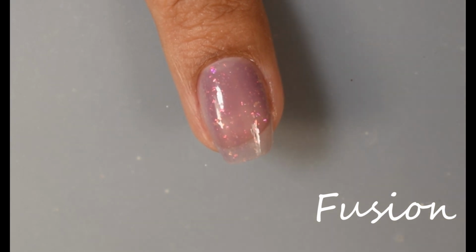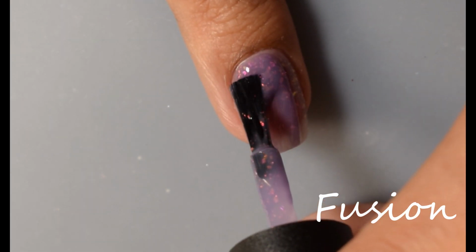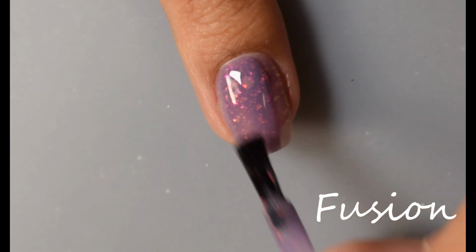So personally, I took it up to 2 coats. I thought it looked just fine, just like that. In brighter lighting, yes, I could see a touch of my free edge, but I thought it was just perfect.